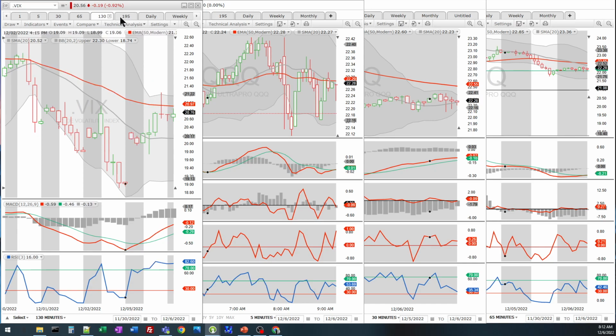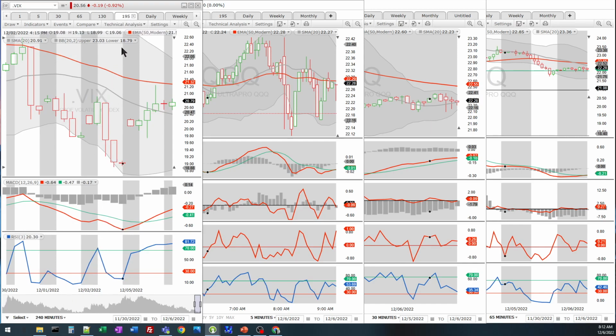Okay, let's look at this, this is 240. It's down here, 240 minutes, 4 hours chart. Okay, so it's well below. It's basically in the range of its EMA 50 and SMA 20. It's gapped up, come up, and it's flattening out.